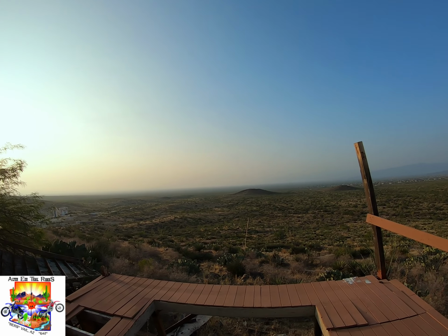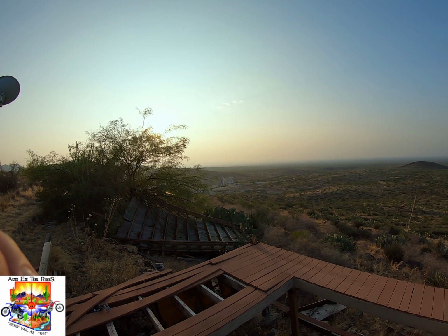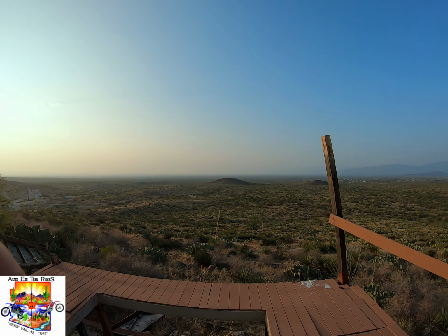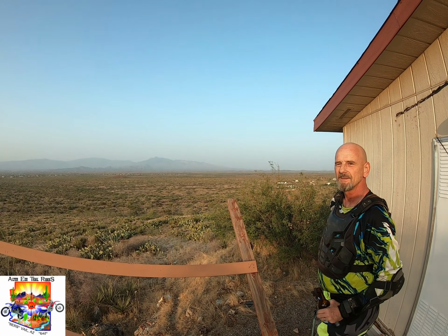Great view from a hot tub, right? And down there is the mine. All the open space we have out here, right? Yeah. It's awesome. Tons of open space. We're all kind of spread out.